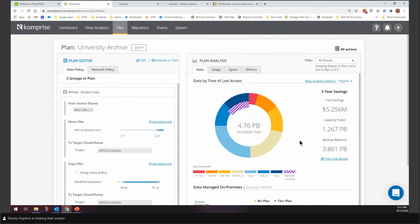Okay, so the customer might say, hey, I want to get rid of the cold data, put it somewhere else, and leave symbolic links behind, and then migrate just the hot data over. So the way you would do that would be to find the cold data, move that off, and leave symbolic links behind so you don't have to change your access at all.